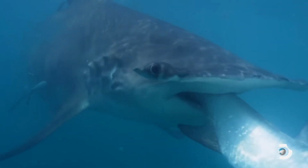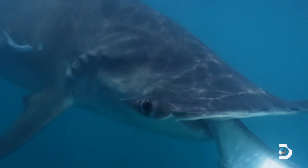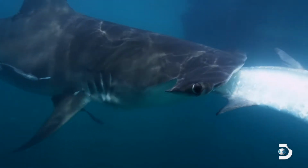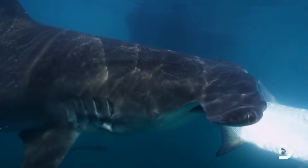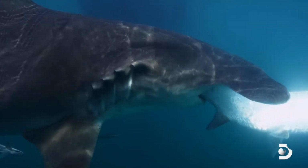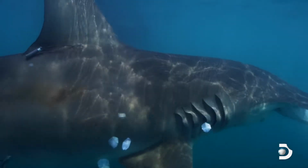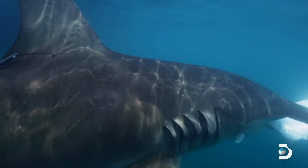Thankfully, this tarpon is keeping the hammerhead in the area. A tarpon like this can weigh as much as 280 pounds. A healthy snack that provides this hammerhead with the energy it needs to stay at the top of the food chain.